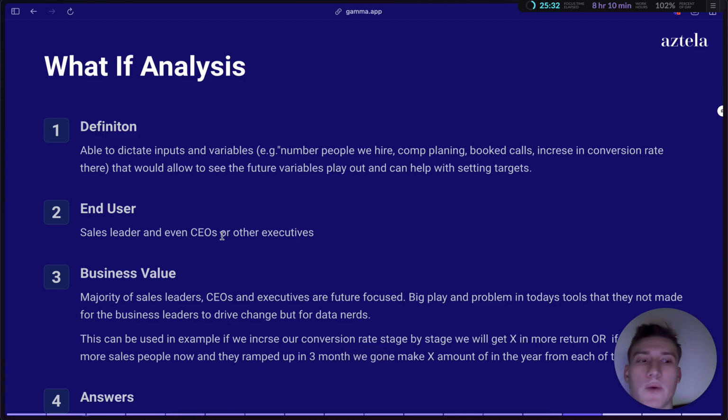What-if analysis. Everybody knows that sales leaders, CEOs, and board members like to think in the future, right? This is common sense. Everybody's thinking about what if this happens, what if we increase this, and so on. In this case, you're able to do exactly that. You're able to input and dictate certain variables to see how the future metrics are going to play out, right?